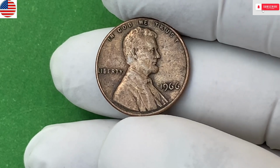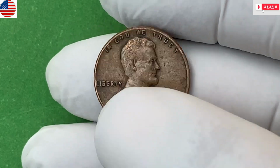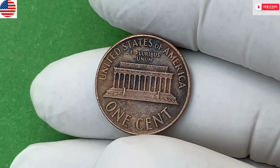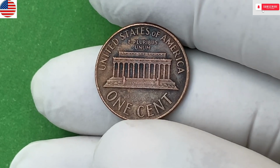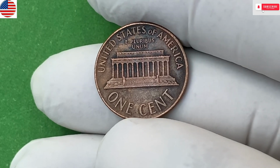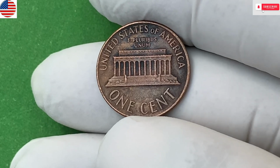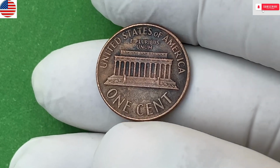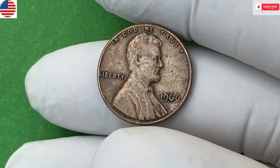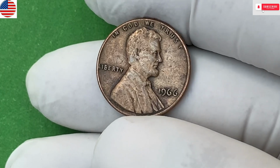In 1966, the U.S. Mint was in the middle of a transition period. Just a few years earlier, silver had been removed from circulating coins due to rising metal costs. And to deal with coin shortages, the Mint temporarily suspended the use of mint marks. That means whether your 1966 penny came from Philadelphia, Denver, or San Francisco, it doesn't show a mint mark, which adds a bit of mystery and confusion for collectors trying to trace a coin's origins.